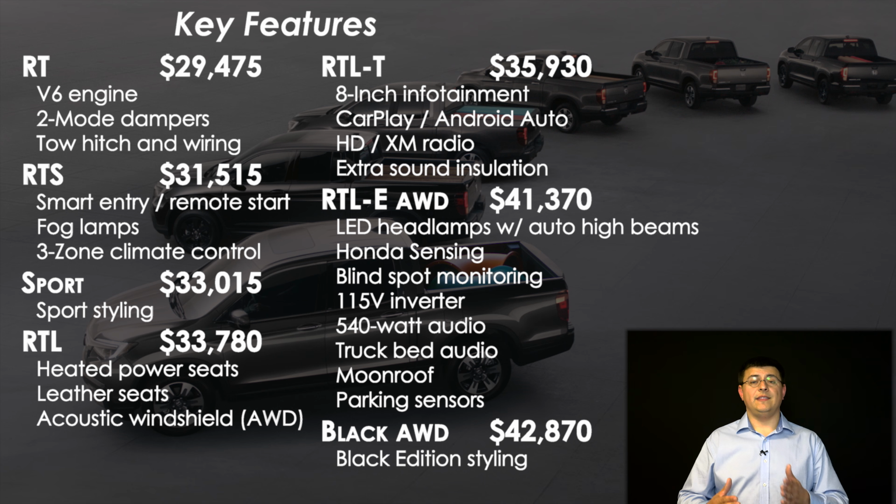In the RTL-E and the Black Edition, all-wheel drive becomes standard. We also get the standard Honda Sensing system, which has the radar adaptive cruise control, blind spot information, pre-collision braking, lane keeping assistance, LED headlamps, the heated steering wheel, integrated inverter, all that sort of thing. This is basically the fully loaded Ridgeline. It's worth noting that some of the features you find in that Honda Sensing package are not even available in a number of full-size American pickup trucks.